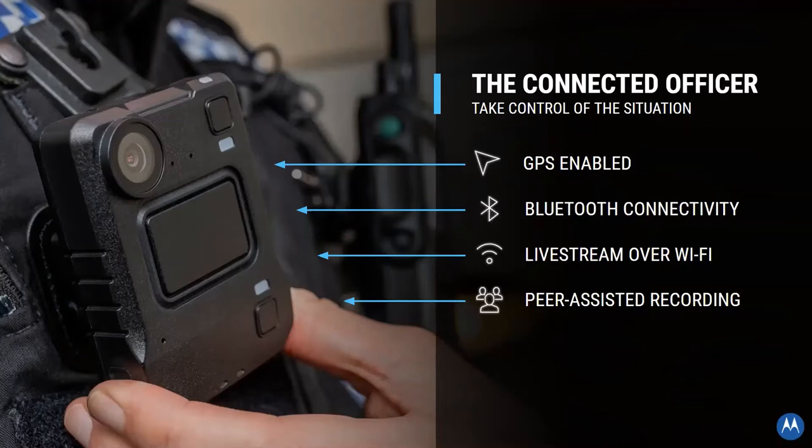We also have Bluetooth connectivity. This is a very great feature that you have. We are able to pair up with many Bluetooth sensor devices.